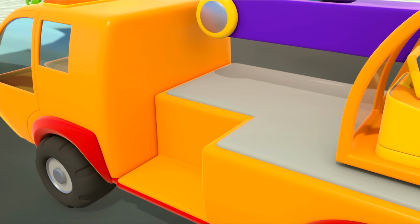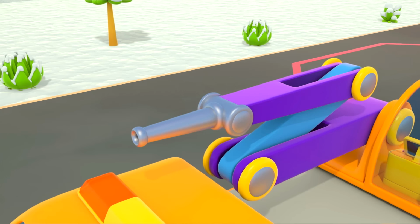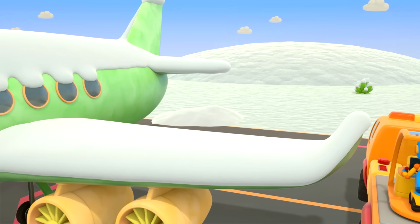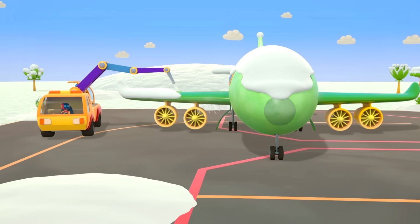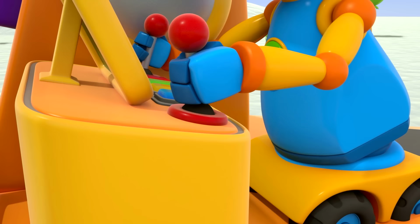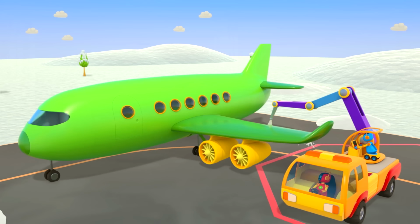Hooray! Leo is very happy that Lifty found the antifreeze. Robots, let's get to work! The cannon is working. We can start de-icing. Turn it on! Look, the ice is clearing from the plane's wing. The robots have done it! Every single one of the icicles is gone.